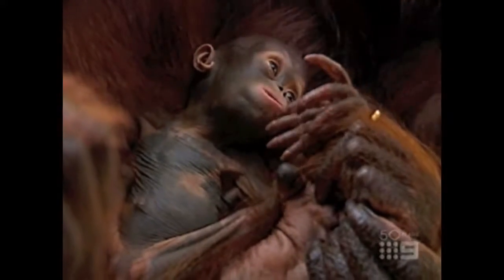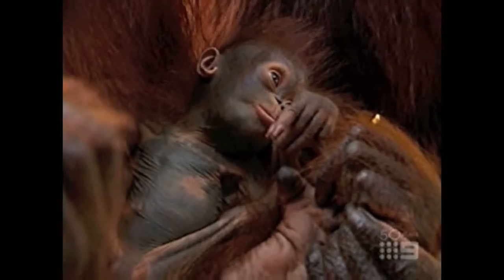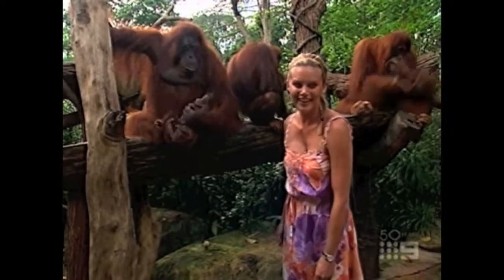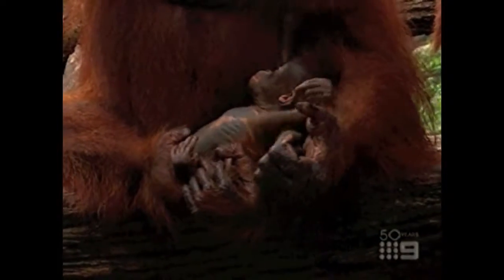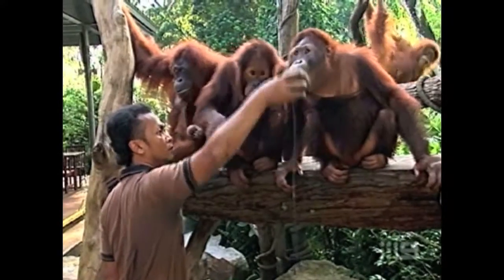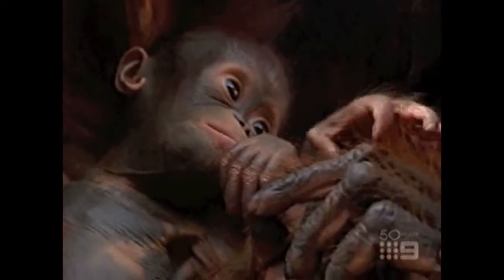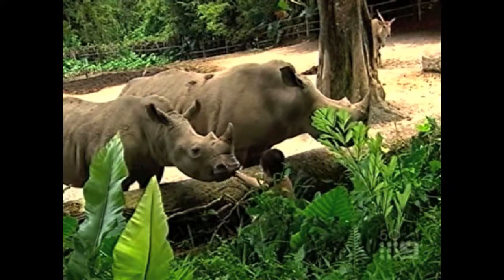Look at your smile. They are just magnificent. I want to take one home. Breakfast with the orangutans starts at 8 a.m. every day and is the best way to see Armin Jr., who is the 35th orangutan to be born here since the zoo opened in 1973.